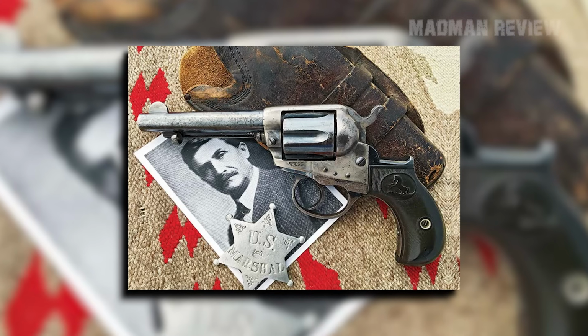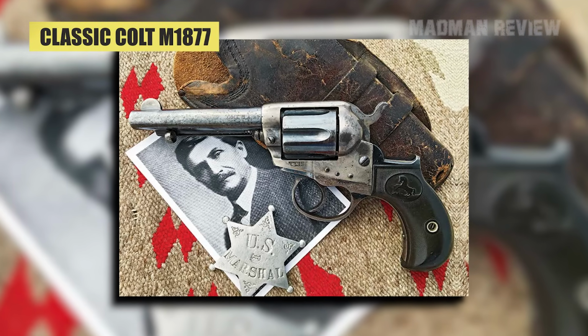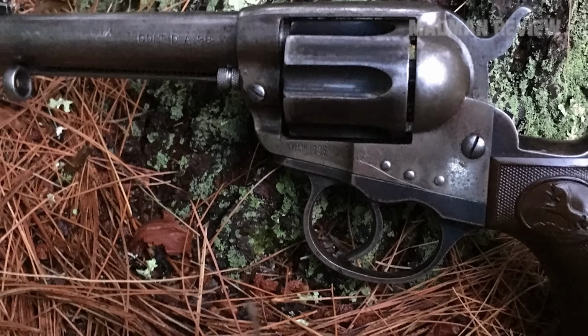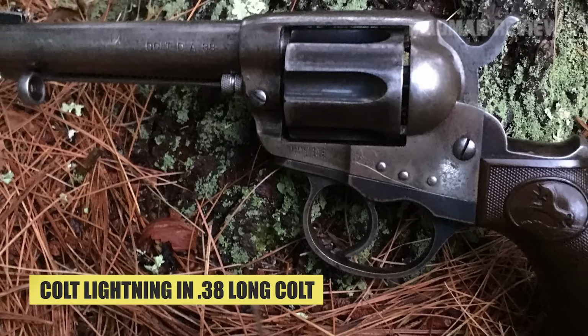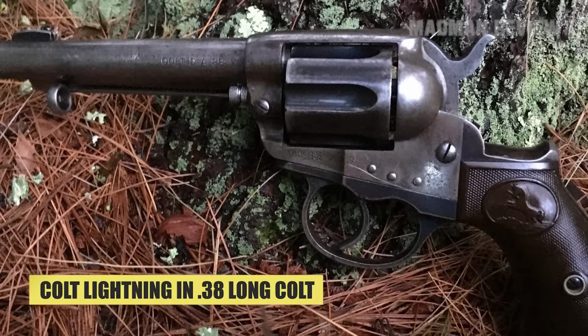Personally, it strongly reminds me of the classic Colt M1877. It had 3 different variations, one of which was the Colt Lightning in .38 Long Colt, which the Henry Big Boy revolver closely resembles.